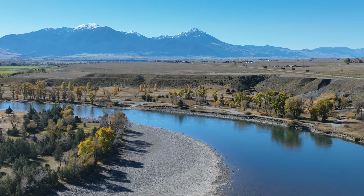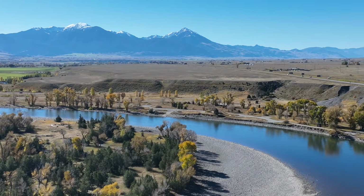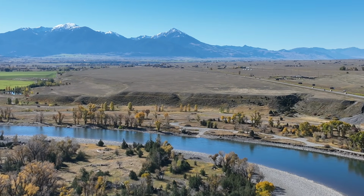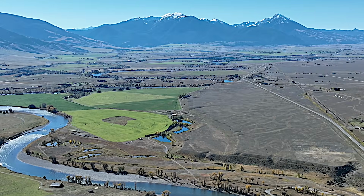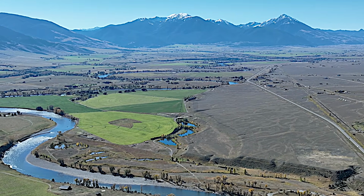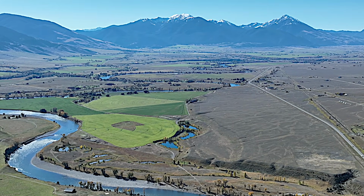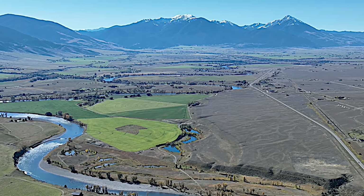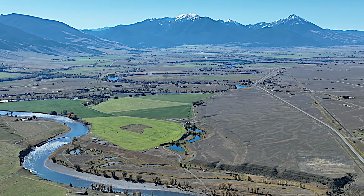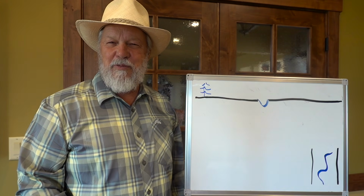I like this view because in the foreground we see a nice gravel bar deposited by the river, which is a similar process that occurred to deposit the gravels on the terraces we have examined. Looking carefully, we see evidence for another terrace about 20 feet below the main one right in this area. As you can see, the upper terrace covers a large area, and in fact at one time it covered a much larger area. We'll learn about that using the whiteboard. To the whiteboard we go.